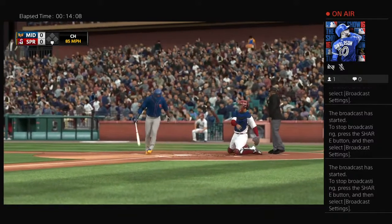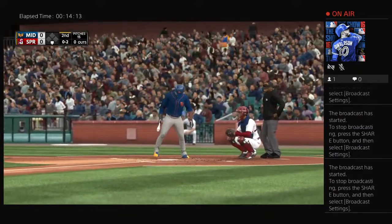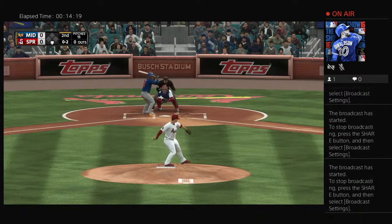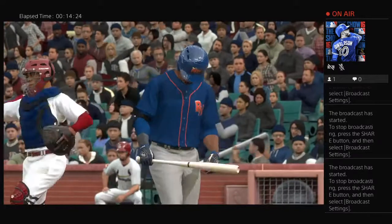Behind a changeup, if you can imagine, for a strike. Pretty late with the swing there. As a pitcher, you have to recognize that and keep coming in with the hard stuff until he proves he can hit it. Swing and a miss on the fastball, and that's the first out.